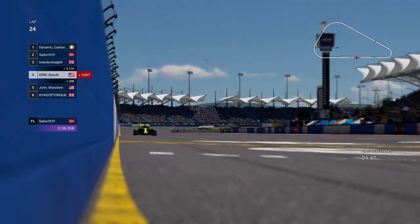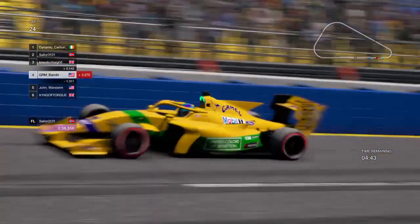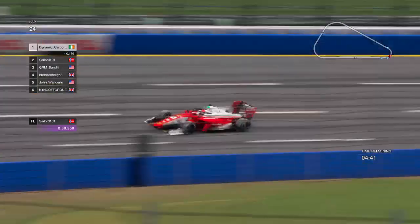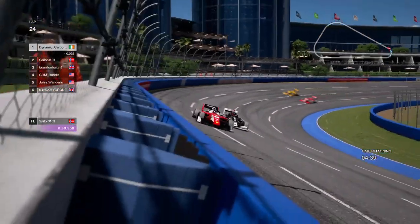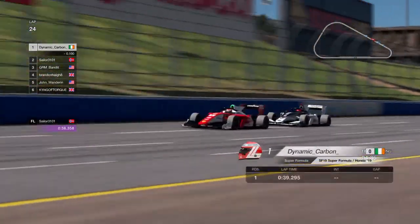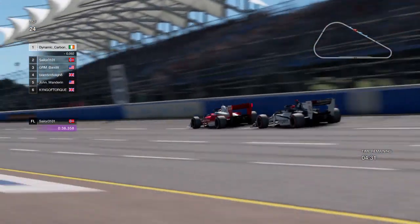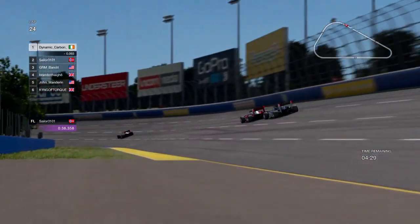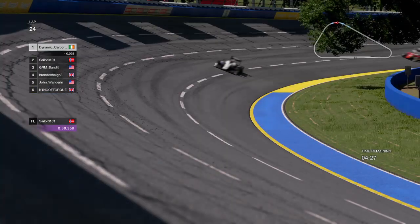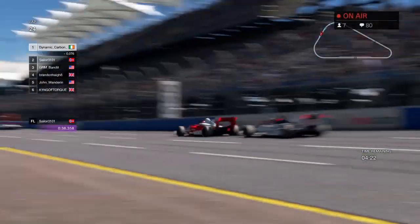He chooses to stay out. Good thing for him, he managed to stay in the slipstream, so he's not completely out of this one. And it looked for a moment that Carbon was making a break, but no, Sailor's managed to catch him. It looked like he might have managed to break the slipstream, but again, Carbon doing, or Sailor rather, doing very well to stick with him.